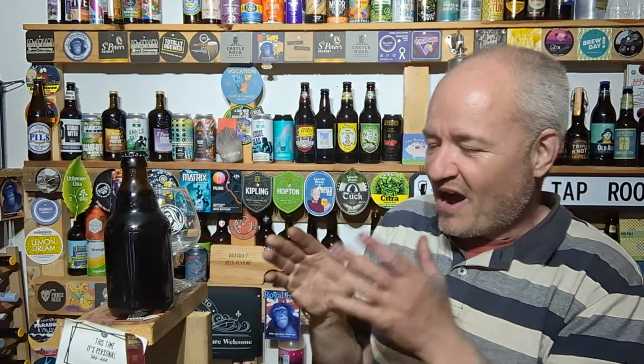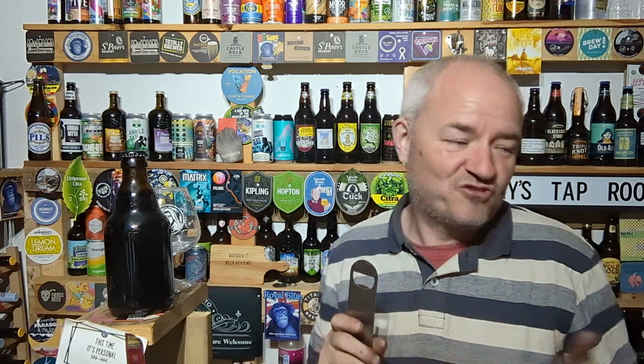So here we are. I don't know what the beer is. It's one of three. It's either going to be a cherry impy 11.5, which means I've just reviewed it, so I'm going to turn the thing off and just drink it. It could be a vanilla impy, or it could be a coffee stout.